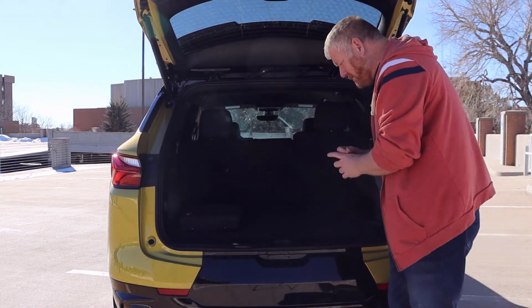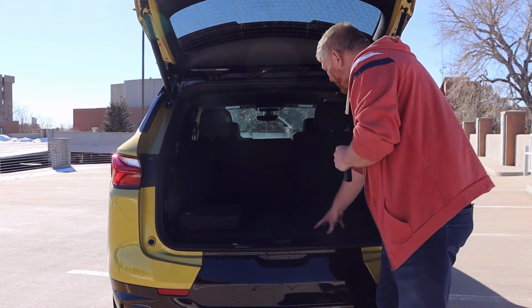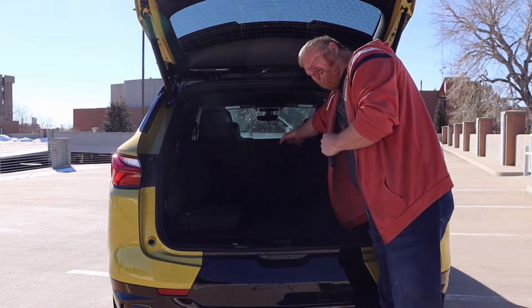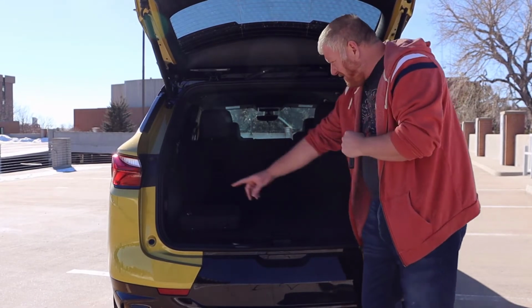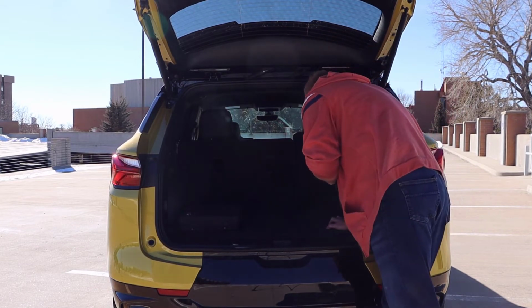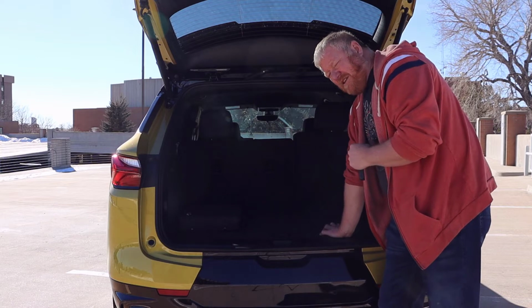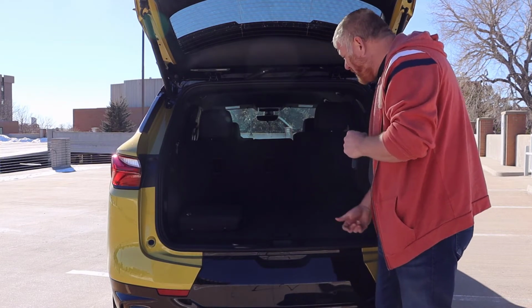So back here in the cargo space, we have a lot of room, really. It goes back to here. I can just barely reach it. Very big space. There are tie-down D-hooks on these corners here, but there are none up there. You have to kind of look. You won't see anything to tie down up there. That's kind of a bummer. A little bit of an oversight, I think.